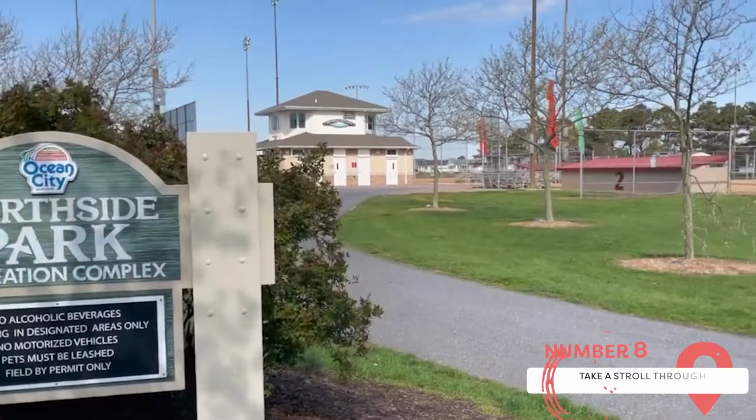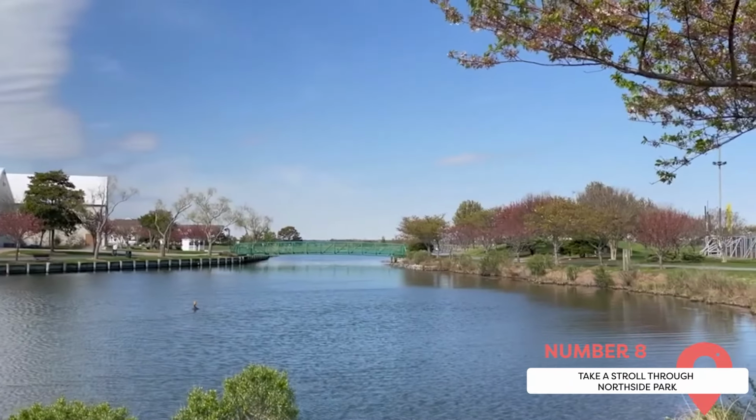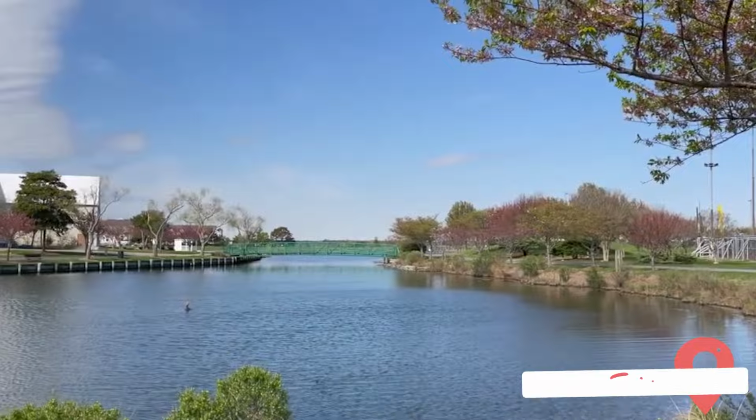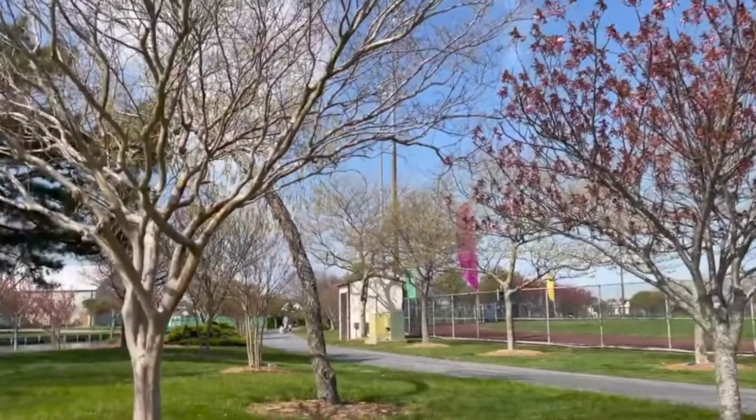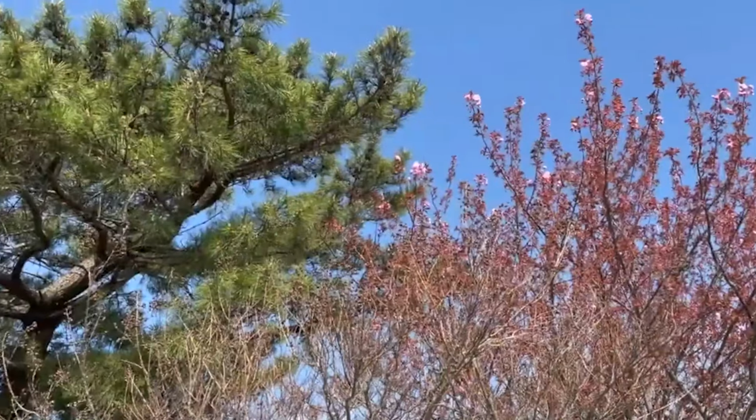Take a stroll through Northside Park. The last amazing Ocean City attraction we'll take a look at is the gorgeous Northside Park, which offers plenty of outdoors fun to both tourists and locals. It's a perfect place to spend a leisurely day, and there's something for all ages.